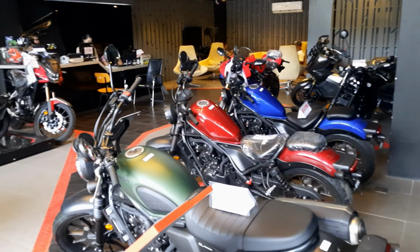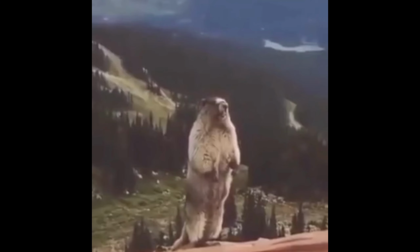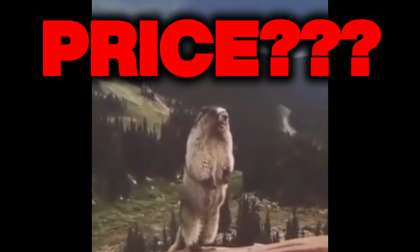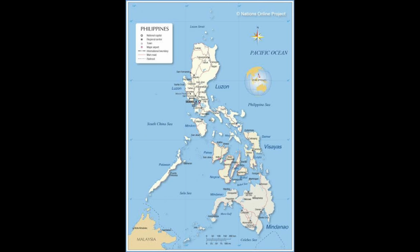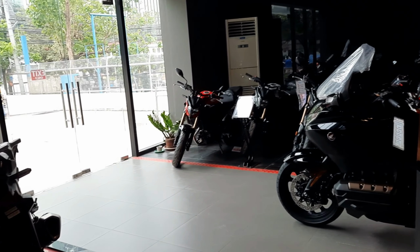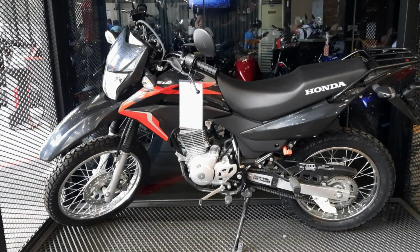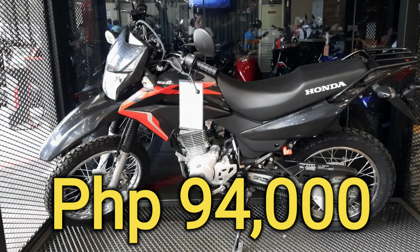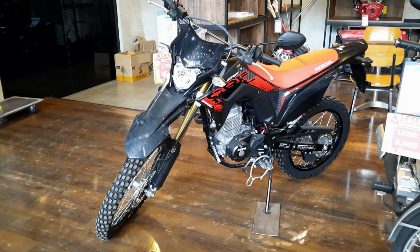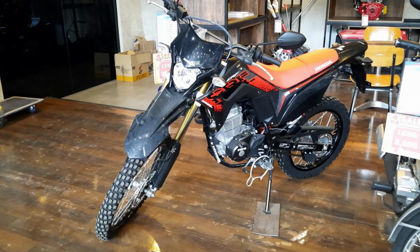Alrighty, before we talk about these three areas of comparison, let's talk about the all-important question. How much are these bikes today? Take note, I'm in the Philippines and pricing here is different from where you might be, so go check your nearby Honda dealer just to be sure. Who knows, they might be cheaper where you're located. For the XR150L, it is currently priced at 94,000 Philippine pesos, and that includes vehicle registration. As for the CRF, pricing is at 148,000, including vehicle registration.